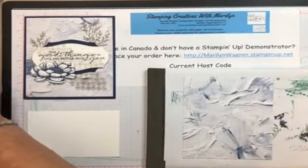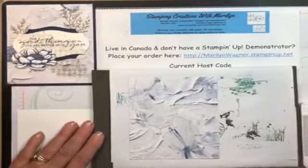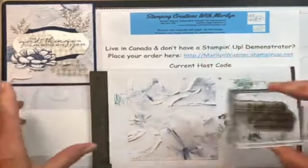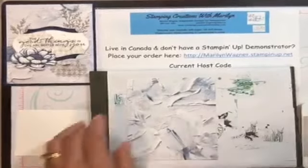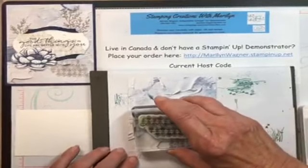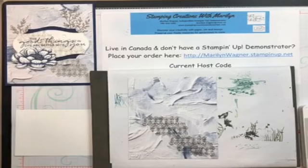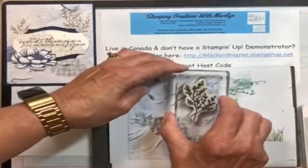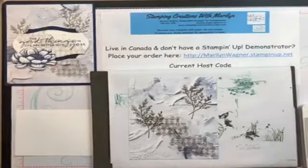So I will first of all share my stamping on the designer paper. And for this background layer, I am using just this stamp from the set, and I'm going to use it full strength. Looks like I used stamped off on the other one, but anyway, so just a bit of background with that. Doesn't matter, you can use it stamped off or not. Then for the branches, I definitely did not stamp it off because I wanted them to stand out. And I absolutely love how you can stamp on the designer paper and it still looks amazing.